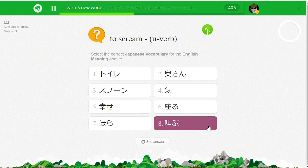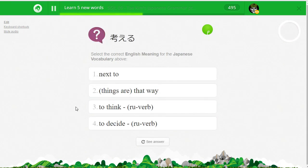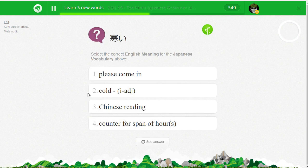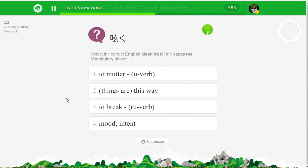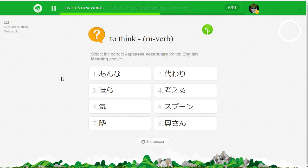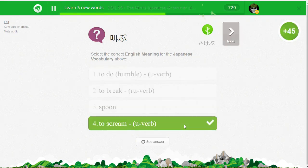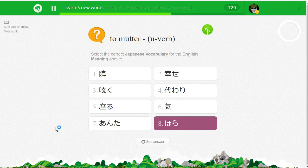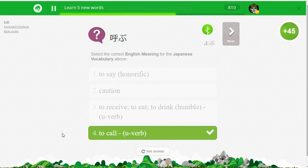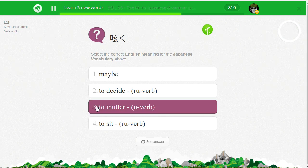So sakebu. Sakebu. 叫ぶ Sakebu. Samui. 寒い Samui. Kangaeru. 考える Kangaeru. Samui. 寒い Subuyaku. つぶやく Subuyaku. Kangaeru. 考える Kangaeru. Sakebu. 叫ぶ Sakebu. Subuyaku. つぶやく Subuyaku. Yobu. 呼ぶ Yobu. Subuyaku. つぶやく Subuyaku.